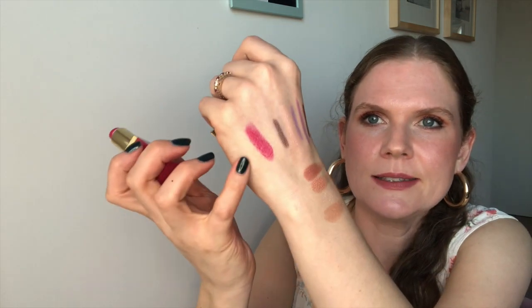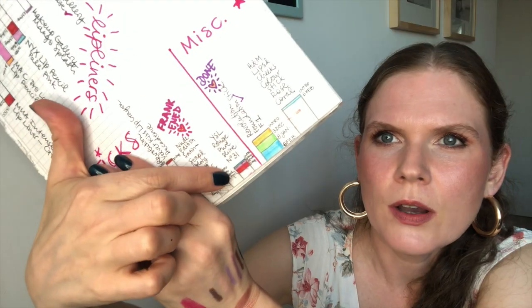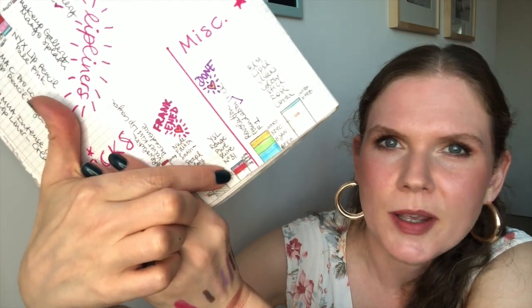Then I've got my YSL Rouge Pure Shine in number 31. I'm working on this in decopanning, trying to finish it. There's really not that much left. I think I can probably do it by the end of this year. Here is a swatch of that. And I do have a new progress line. So here is that lipstick, and the red bit is what I used up since my last update, or the last time I showed it to you.